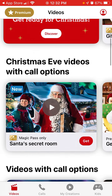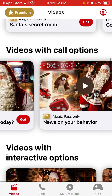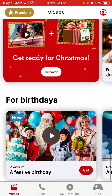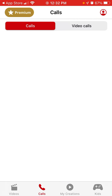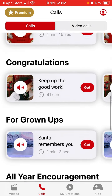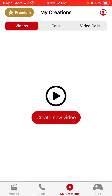So you can record a Christmas Eve video with call options, and then you can also call Santa. You can show your kids, hey, today we can just make a call to Santa. And this app is using some AI technology or something, where yeah, it sounds very cool actually.